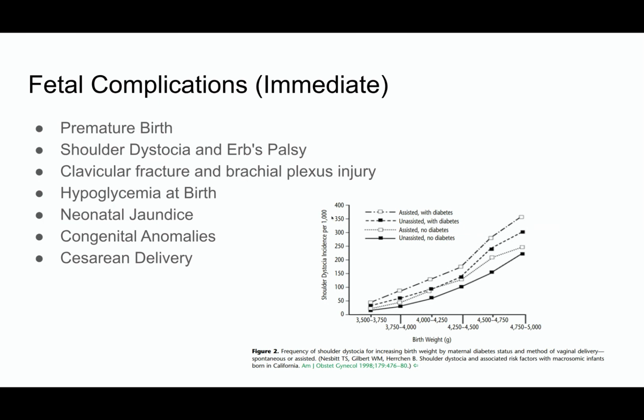And I just want to point out this graph that I have about shoulder dystocia. As you can see, women with diabetes have more incidence of shoulder dystocia compared to women without diabetes.